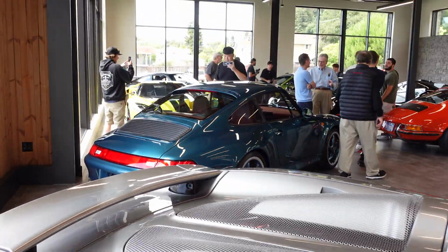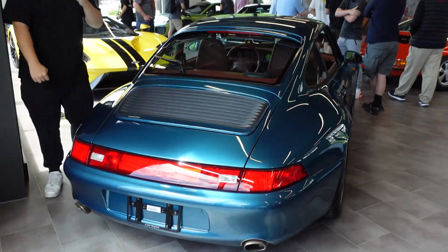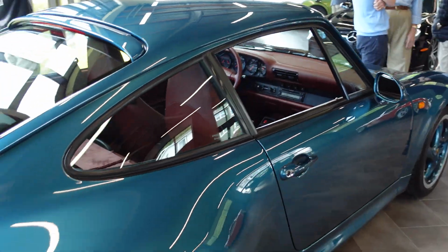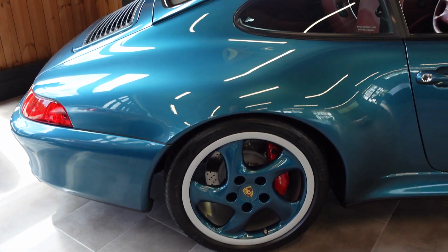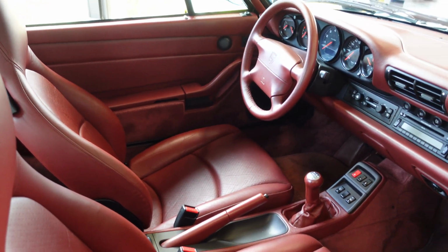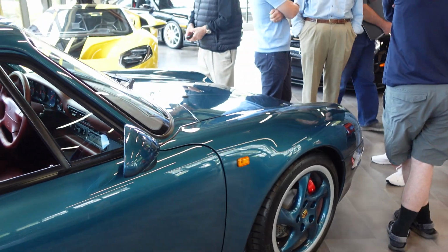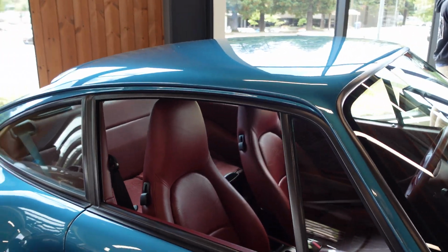And then have a look at this 993 over here. It's almost like this sort of aquamarine color. I'm not really sure what PTS this is, but look at the color matched wheels on it too. Really bold spec, and yeah, the red brake calipers. And have a look at that. The dark red interior, just beautiful, just pristine condition too, as you would expect from Canepa Motorsport here in NorCal.